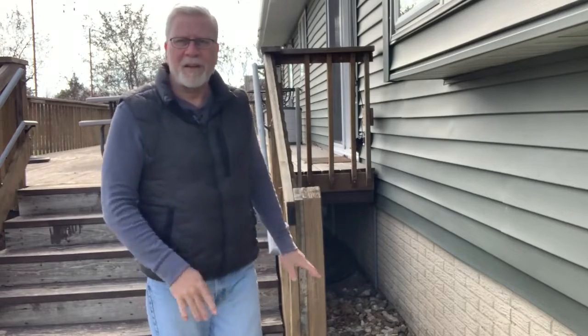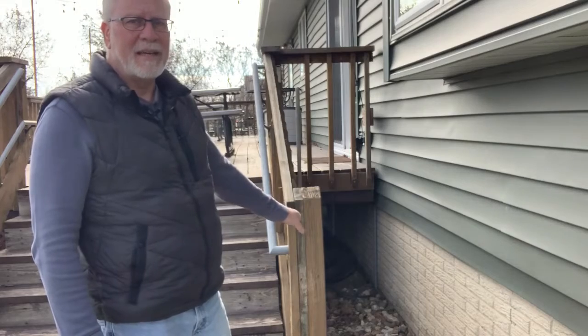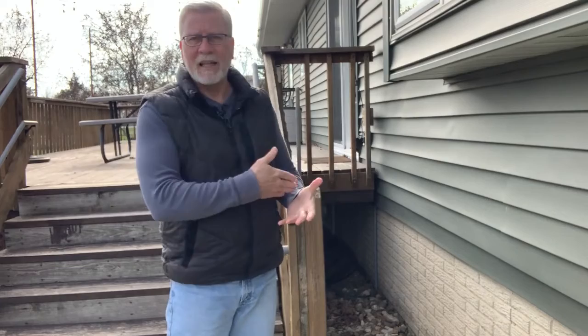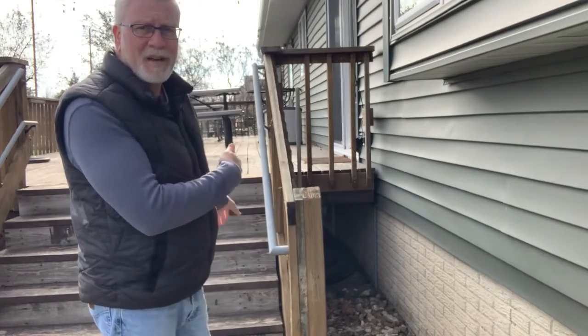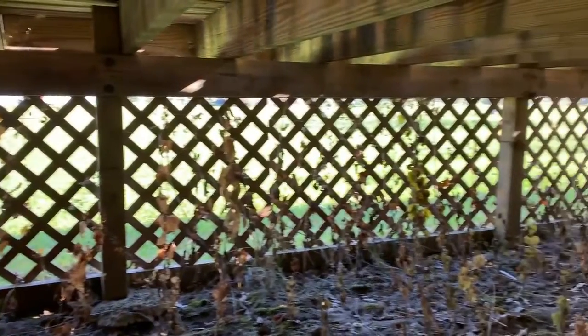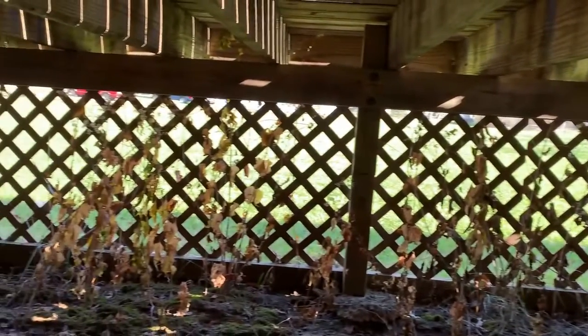The reason I'm procrastinating it is because the window is under this deck. So it doesn't really help too much as far as letting light into the shop, because all you can see out of there is under the deck, and there's lattice around the outside of the deck, so it doesn't really let in any light. And I never open any basement windows, so it doesn't let air in either.